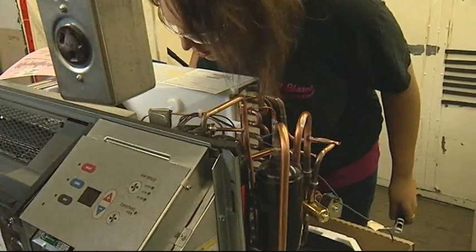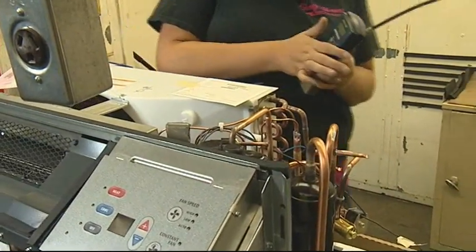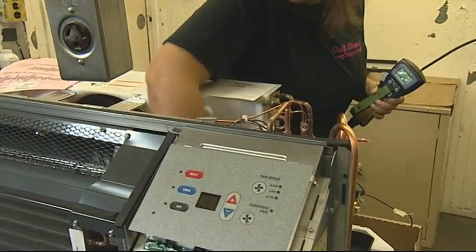Nothing is more detrimental to a product than a leak. And we even do one more inspection. We actually put a leak sniffer in the box in the warehouse before we ship them. But the real key is nothing's more important than having a good quality product.